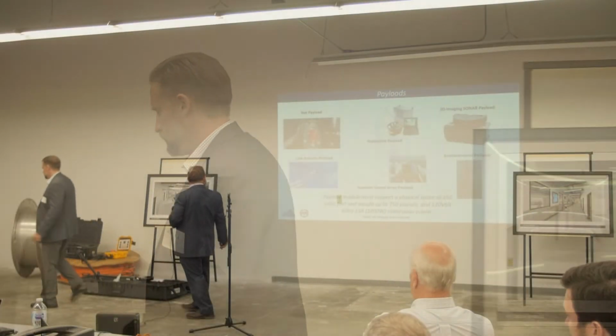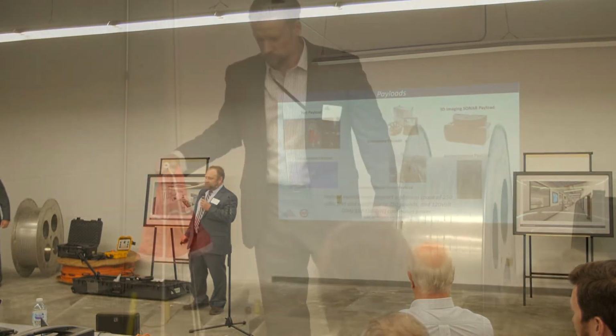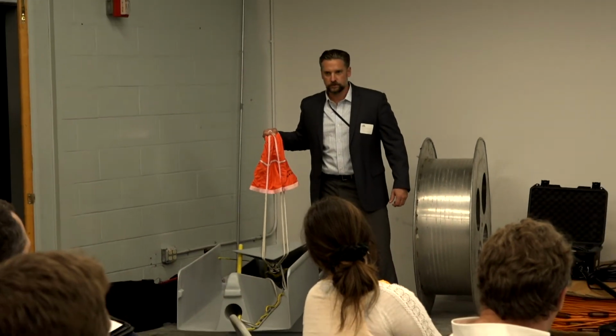And give me a second, I'll hold up this drogue line. As he's doing that, I think we've hit all of the different payloads that we'd expect the USV to handle.